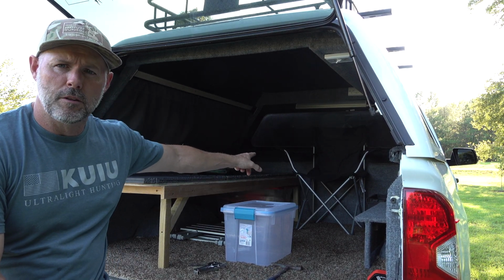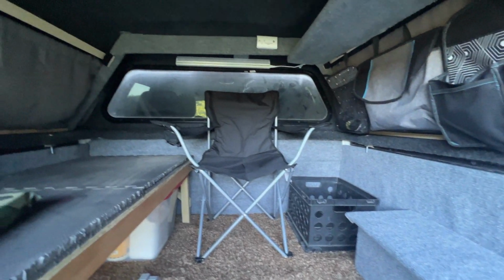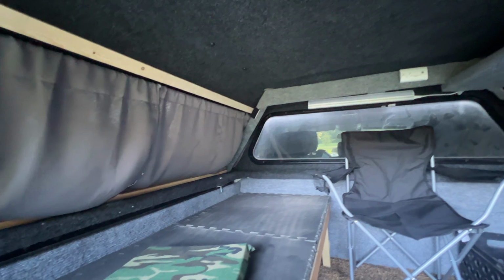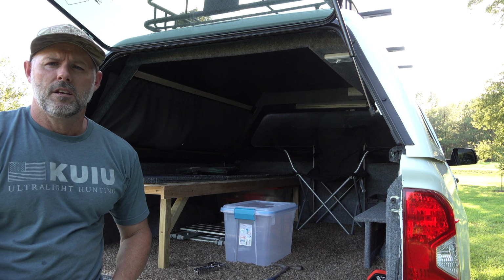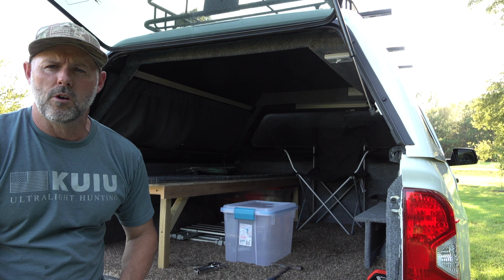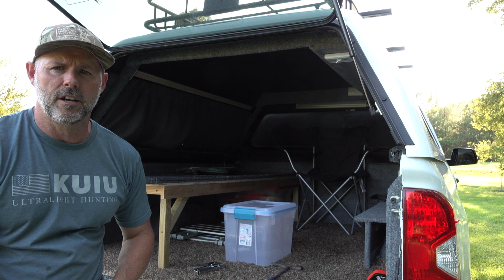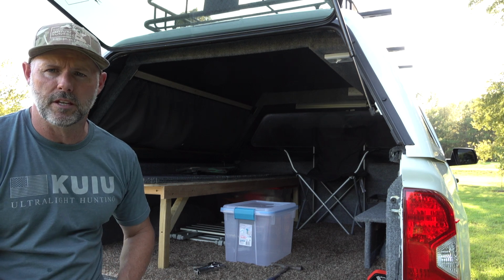And I got a lawn chair in the back, because if you sit up on here, you don't have enough headroom. Your head kind of hits it, but I wanted it high enough to get my containers under it. So that chair in the back will give me the ability just to sit there in a comfortable position without hitting my head, do my laptop work, editing, or whatever I need to do when I'm in the truck, and also maybe aid me in getting dressed.